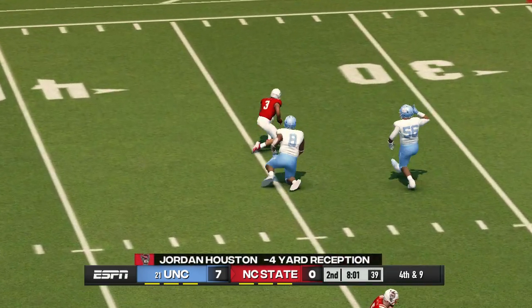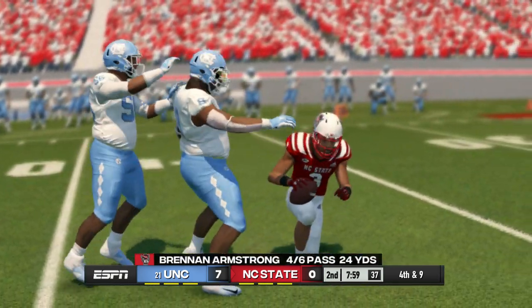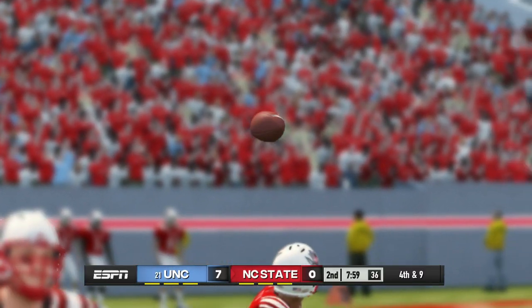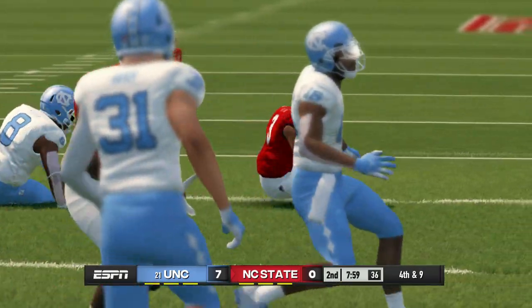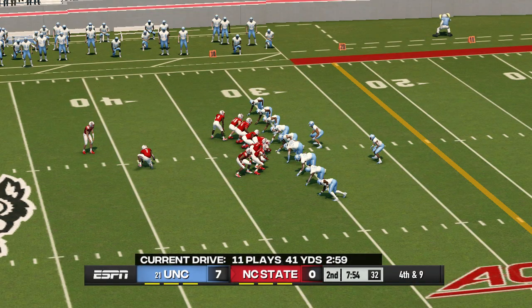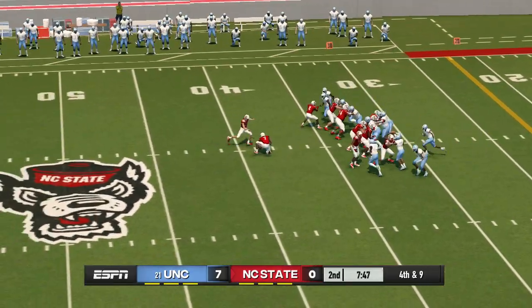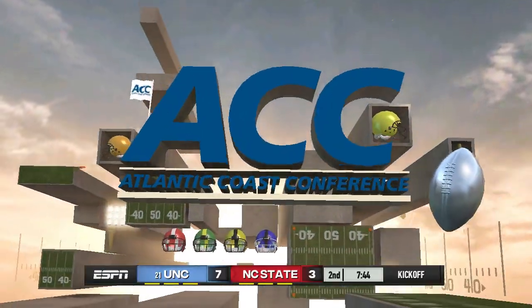Throws complete, big loss. That'll bring up fourth and 9. They'll call on the field goal unit here for this long field goal attempt. The kick is up. It's got the distance. And he nails the long field goal.